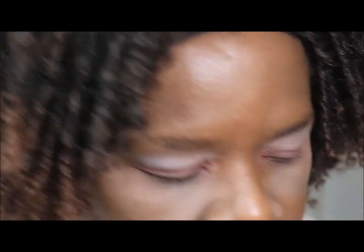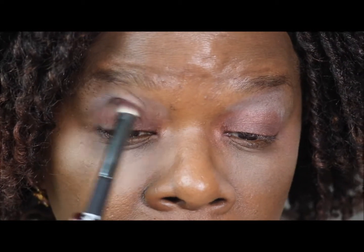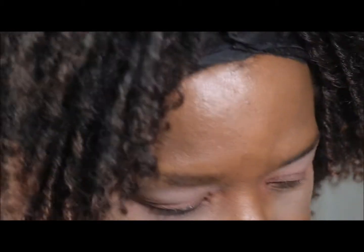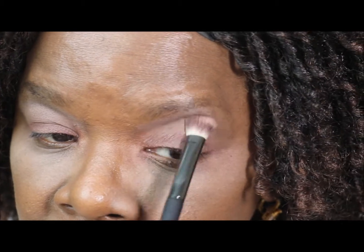Next, I'm going to go in with a little of the brown shade. So I'm going to turn my brush over and take this color upper or above. Really, I should just be patting it in. And there is some kick up with this. It's a very, very daytime appropriate look here.